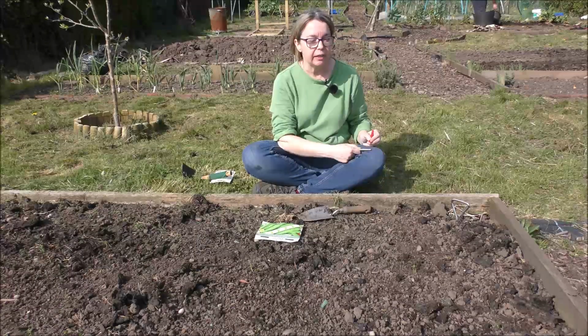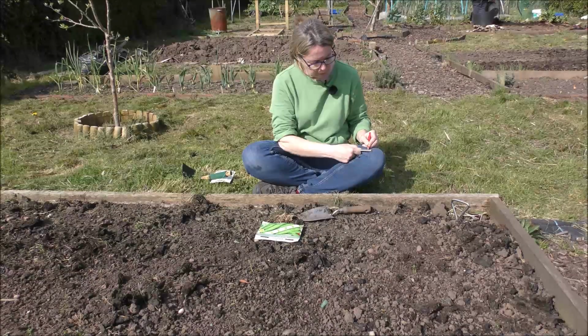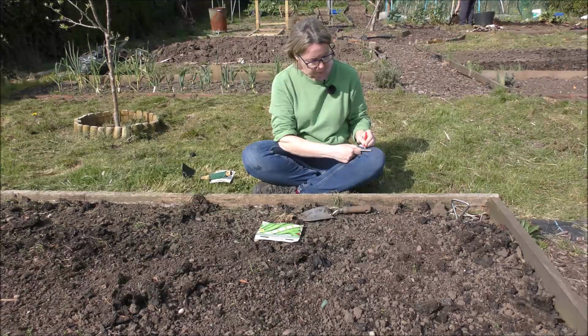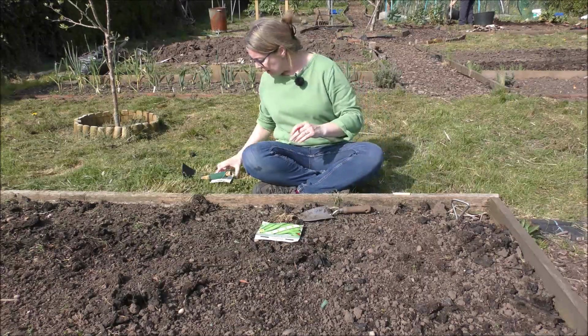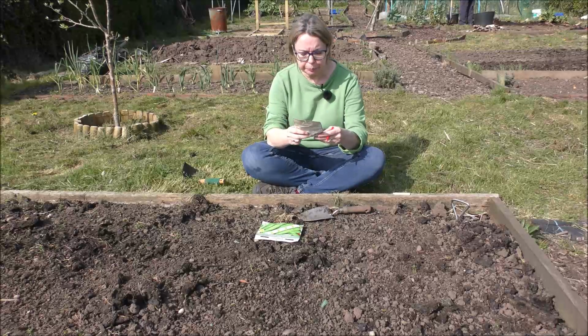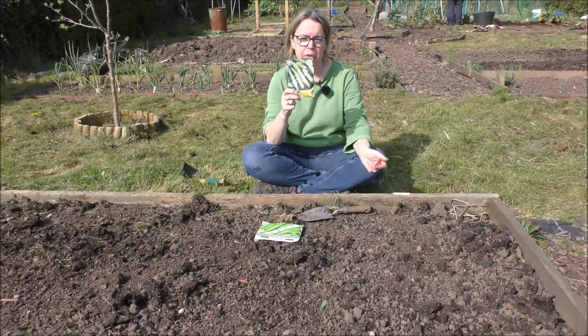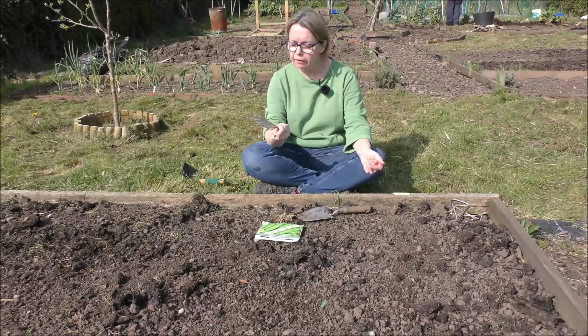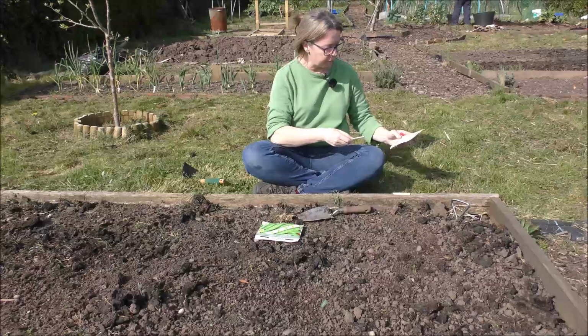Oh, what's the date? It's Tuesday, that's what I know. 7th of the 4th, 2020. And then I've just found these in the shed actually. These are from last year. Oh, so by December 2019. But these are the Aquadulce Claudia, so I'm going to give them a go. I'm sure they'll be absolutely fine.